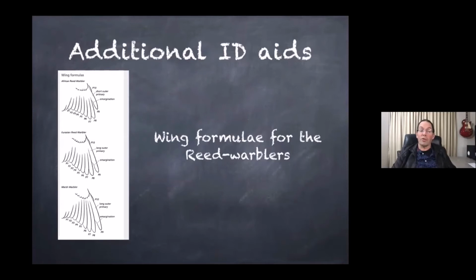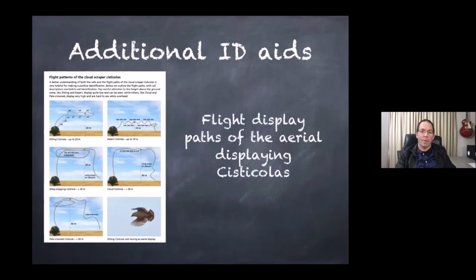You're not going to be able to use wing formula, but we felt we needed to have something. So we included the wing formulas for the difficult to identify warblers in this book. So at least there is some identifying features if you were in the right scenario to be able to use wing formulas.